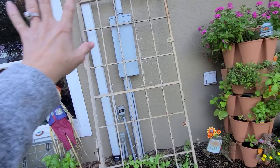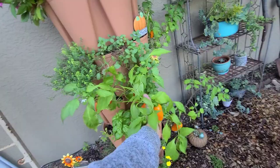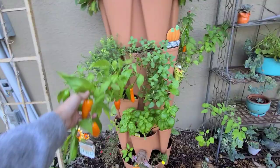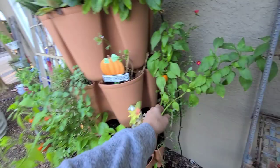And here is my GreenStalk garden, which is growing all kinds of beautiful peppers and herbs, flowers, succulents. We got some bok choy that I put in here. I really love how the peppers and herbs are growing in here. I actually just ordered two more and they arrived today. I bought them on the Black Friday sale.